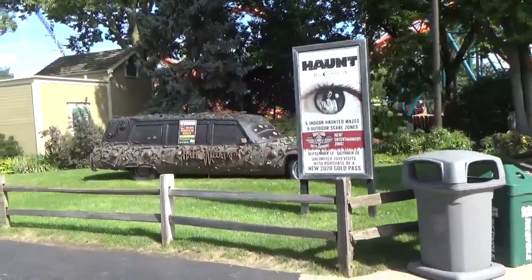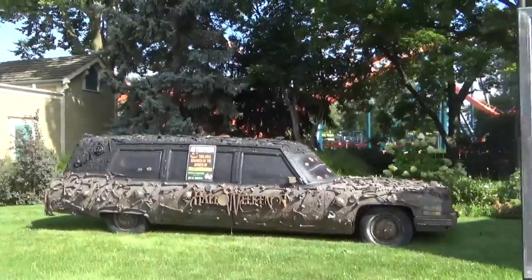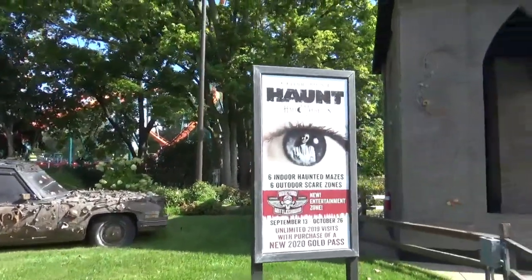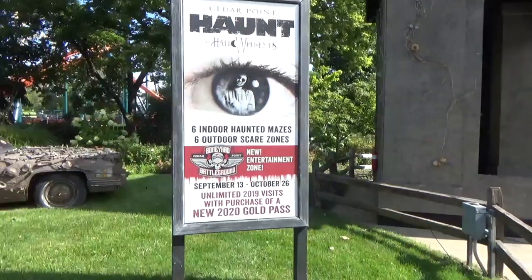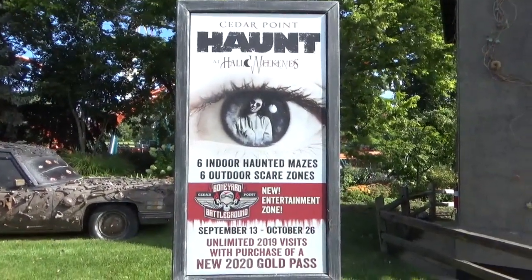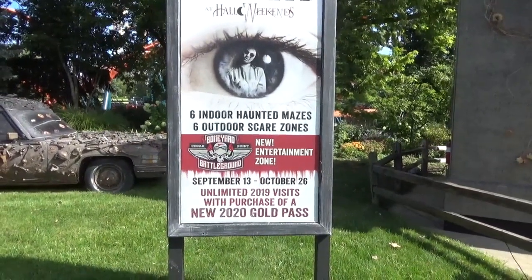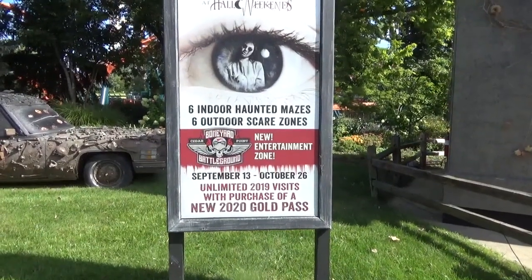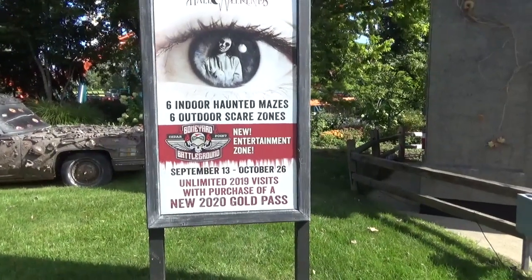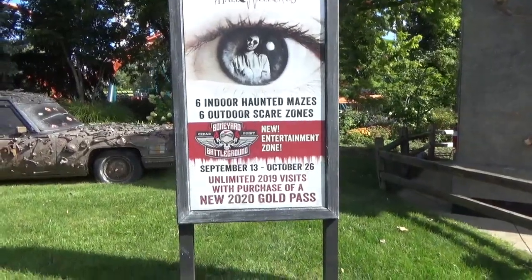Another one of the always cool props that they have here at the Point is this hearse that they decorate all out. It's very cool. Of course, it is coming. It starts next weekend. 6 indoor mazes, 6 outdoor scare zones, the Boneyard Battleground, which, like I said, is an absolutely cool logo. And of course, if you get your gold pass now, or if you renew your platinum, like we're going to be doing very soon, you get in for the rest of the year for free.